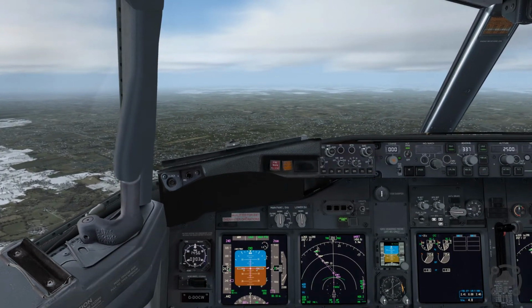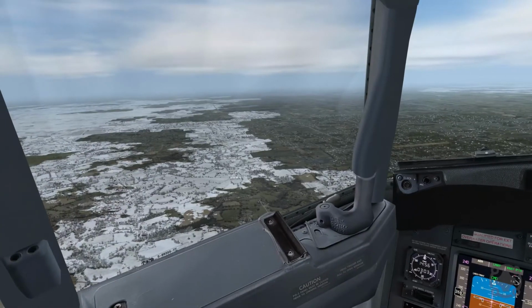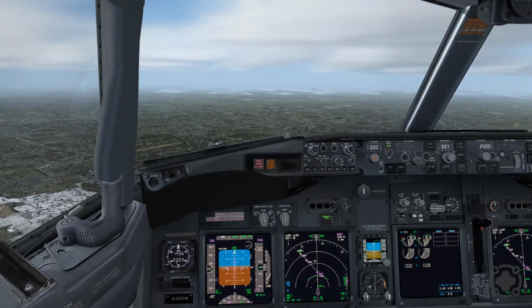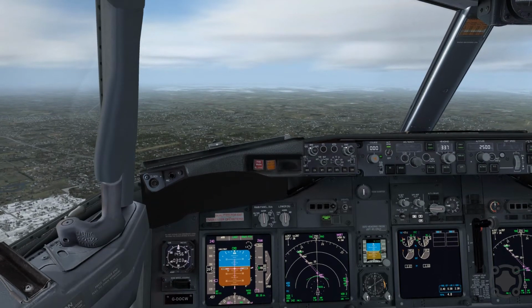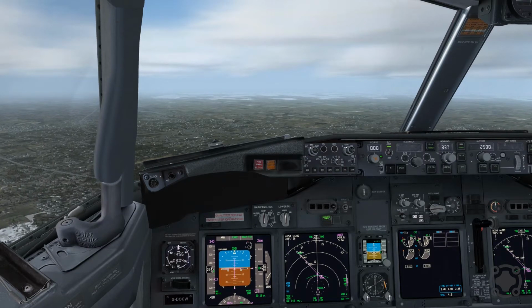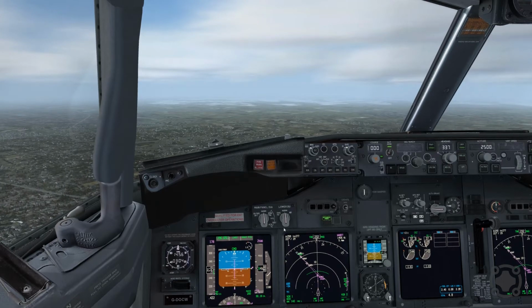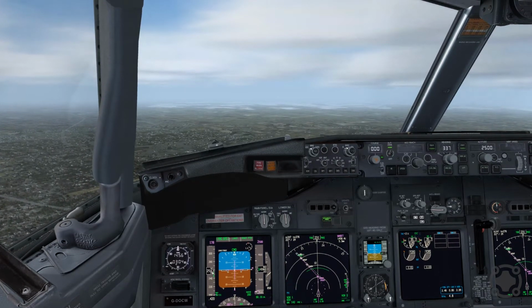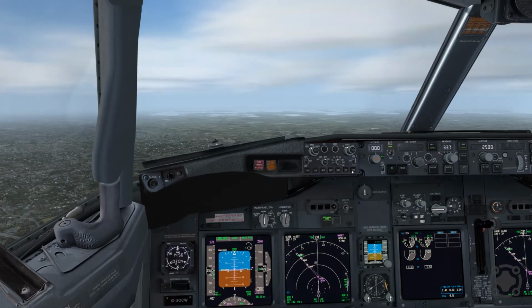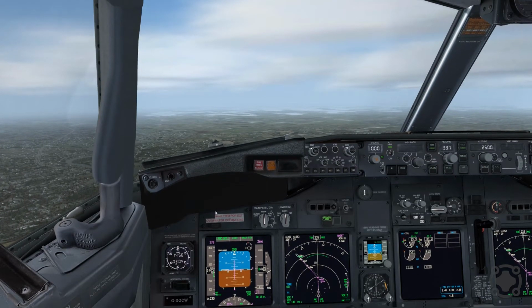We still do need to slow down just a little bit to get that target 250 under 10, as well as being slow enough to start dropping some flaps is the big thing. And hopefully we'll be able to get that in pretty soon. So here comes Waggett. I'll switch over to terrain on my radar, because I don't need... oops, there we go. Now put terrain. So we don't need the weather on our radar.